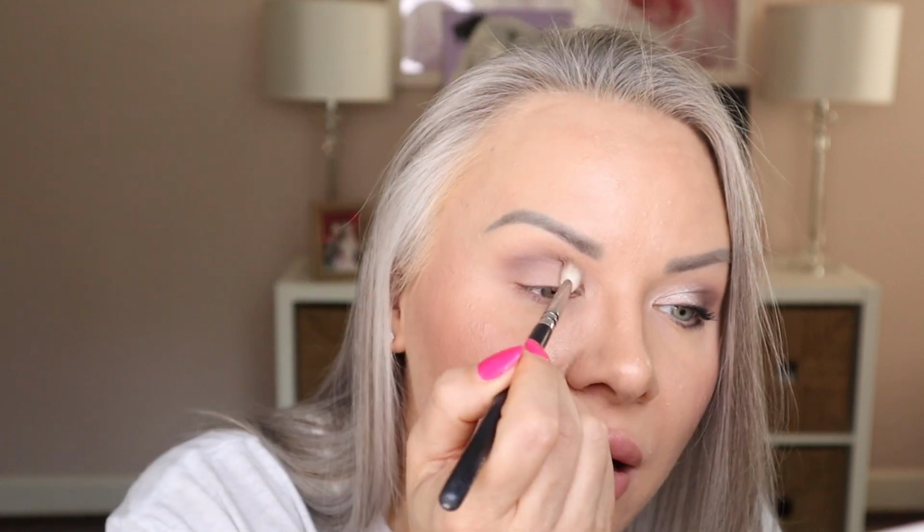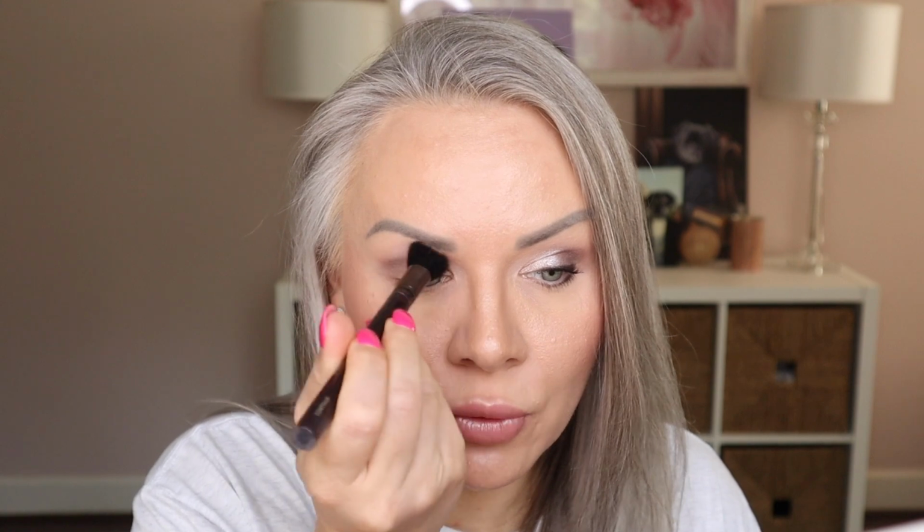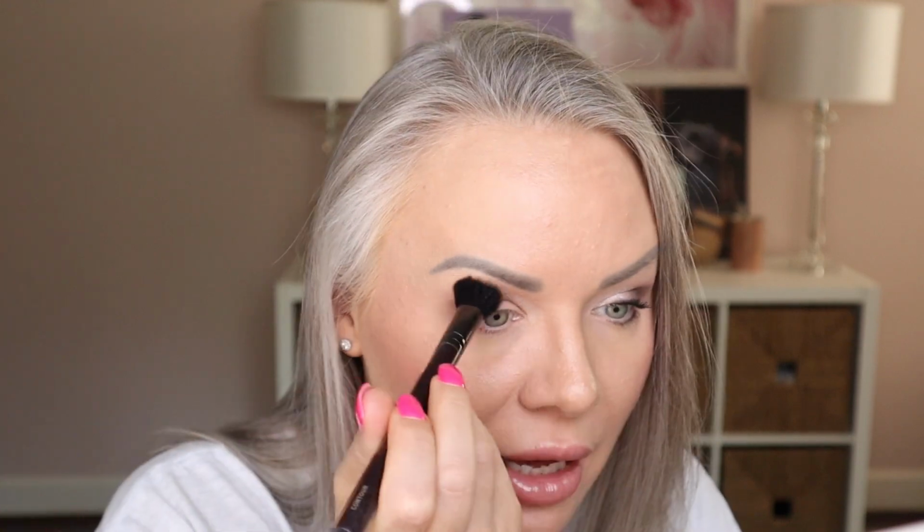All right, once I get that up there like that, and I don't know how people do tutorials in their viewfinder. I don't like that. Then I'm just gonna take this fluffy brush here, which is actually the contour brush from Kevyn Aucoin, but I never really liked this for my contour. I have a rather large face and this just was not big enough for me. I'm going to use that to blend everything together really nicely so that I have a beautiful gradient. I'm big on having things look very blended so that they look natural and not too over the top for every day.